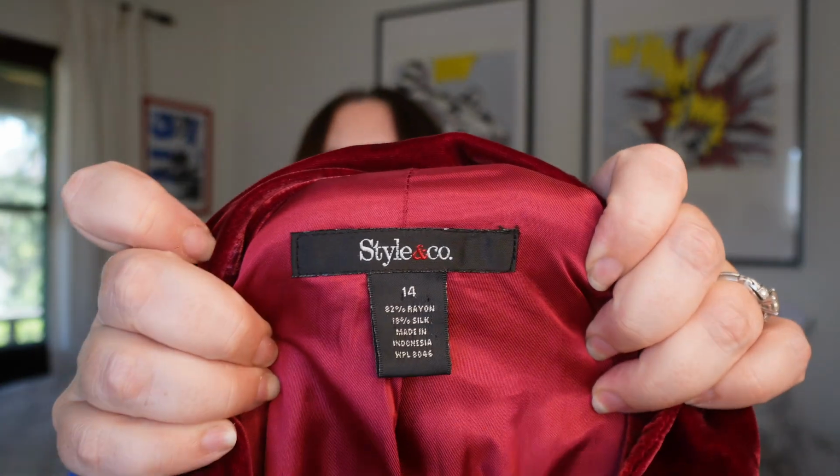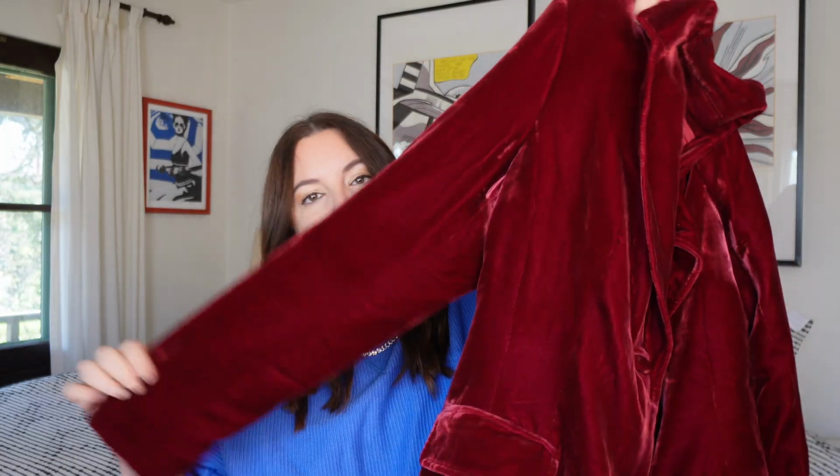So let's start off the second half of this with something that is a brand I would generally not pick up, like ever, but a style that I will pick up every time I see it. So this is from Style & Co., which is a Macy's, I think an in-house Macy's brand. I see a ton of it, it's not something that I'm gonna pick up, but this is a red velvet blazer. I will pick up any red velvet blazer I see, any time of the year, as long as it's in good condition, it's mine.